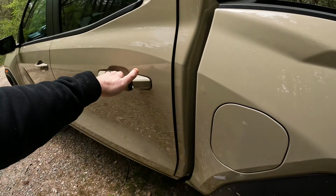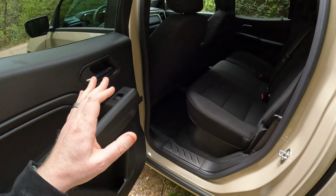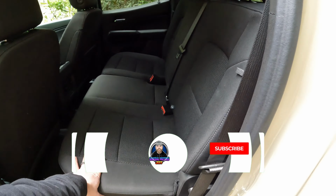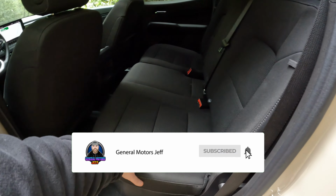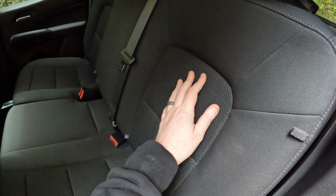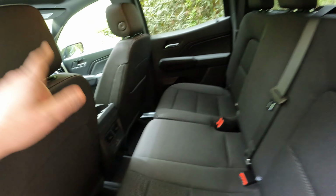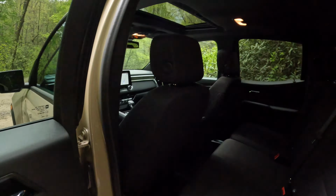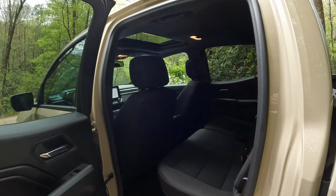If we head over here, I wanted to show this one in particular because it has the cloth interior. Much like we're seeing when we talk about Colorados, like the Trail Boss, for example, this is kind of unique. You have this material here and a different kind of material here, but this is cloth. Now, you can get leather, but check this out. This is cloth with the sunroof. First and foremost, I think that's kind of cool because we couldn't even get a sunroof in the previous generation Canyon, but this cloth interior does have the sunroof.